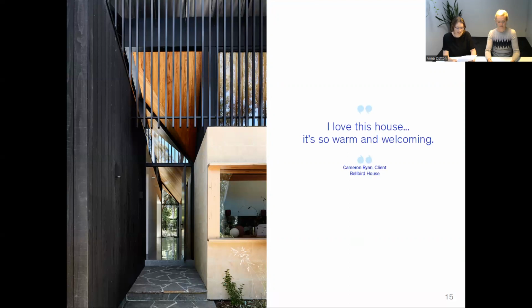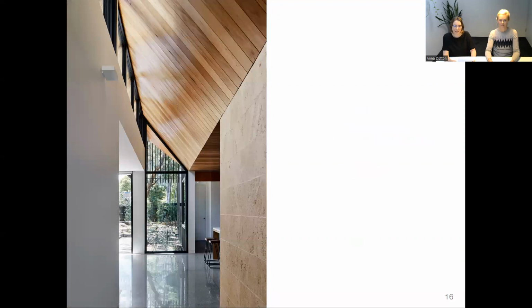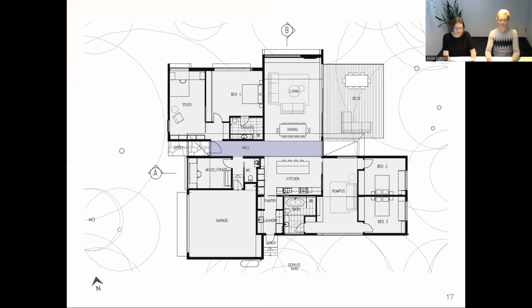Internally, a contrasting light material palette starts at the entry with a central spine of Australian natural limestone, wrapping from the front window through the hallway and into the heart of the house. Highlight windows flood the entry with natural light. The hallway provides a long view and connection from the front to rear and facilitates cross-flow ventilation.